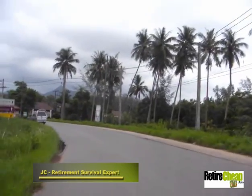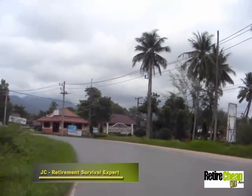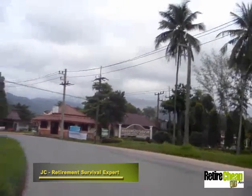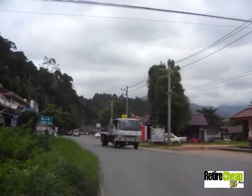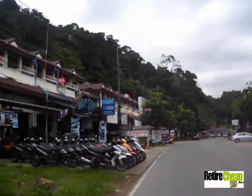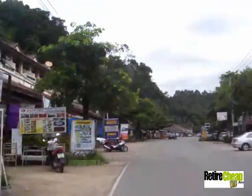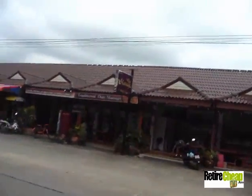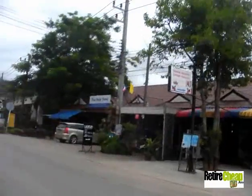Beach is probably about the middle of the island on this side. Got Koh Chang Resort. I walked out on this beach before and did some video there. Koh Chang Resort is where we actually showed you the Casa bungalows there. Nice little complex here. Got massage, gift shops, lots of massage, travel shops.